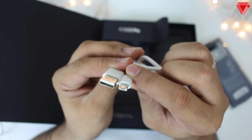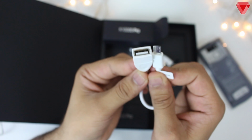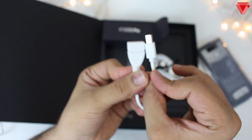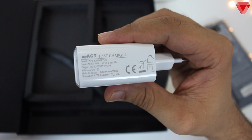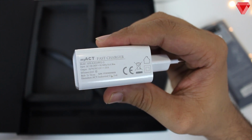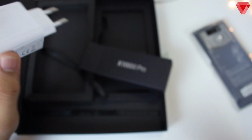Also, a micro USB to USB charging cable and a micro USB to female USB port adapter for connecting other devices to charge or transfer media. And at last, the giant fast charging power adapter. I think Apple should learn from them. Imagine spending $1,000 and they don't even provide a fast charging adapter in the box.